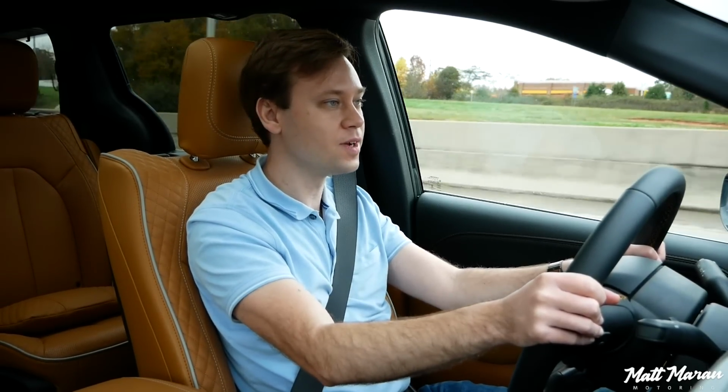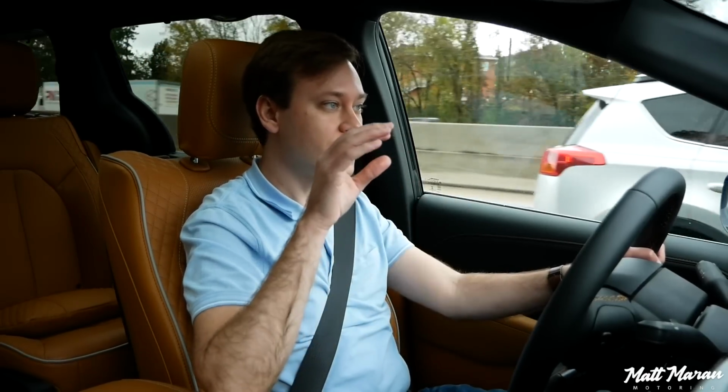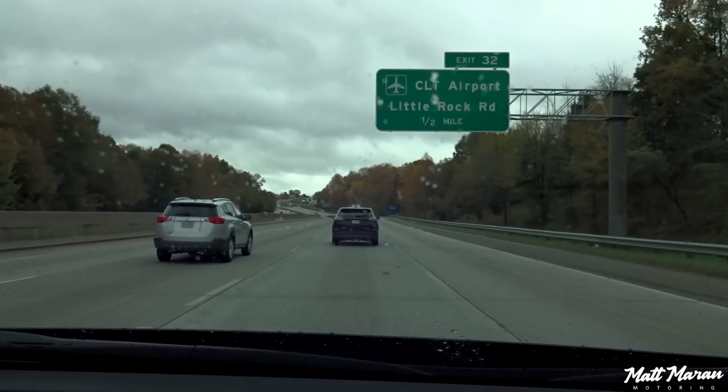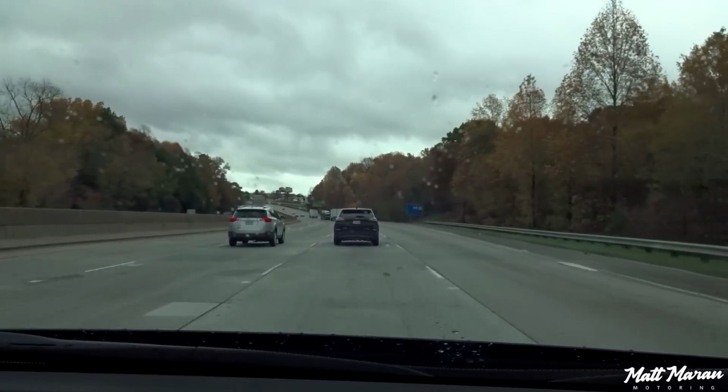But just one important thing I want to note for you guys: the adaptive cruise system, I haven't tried out in stop and go traffic or anything, but out here on the highway it's also pretty smooth with applying the brakes and modulating your speed and stuff. It does that all very smooth, and so there isn't any jerkiness or anything like I sometimes encounter in some other competing systems.